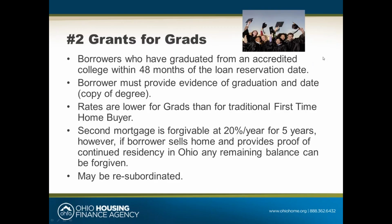And then our Grants for Grads is the other second mortgage that we offer. It's for borrowers who have graduated from an accredited college within 48 months of the loan reservation date with an associate's degree or higher. We do ask for evidence of the graduation and the date. Our rates for the Grants for Grads are lower than our traditional first-time homebuyer rates, and the second mortgage is forgivable at 20% a year for 5 years.